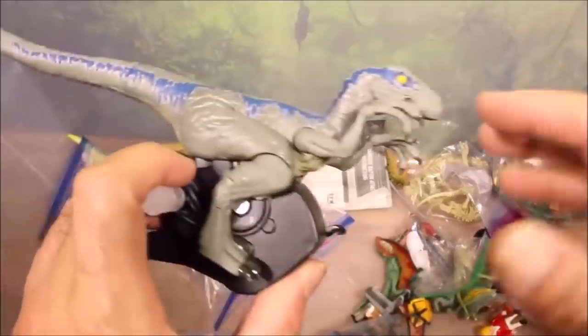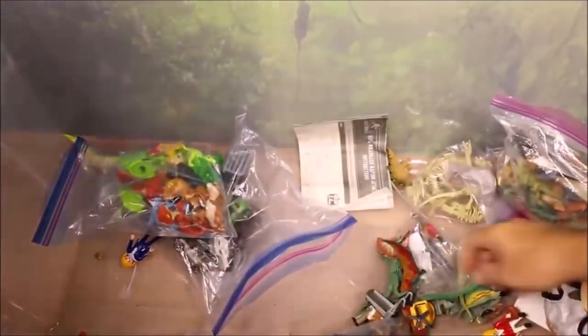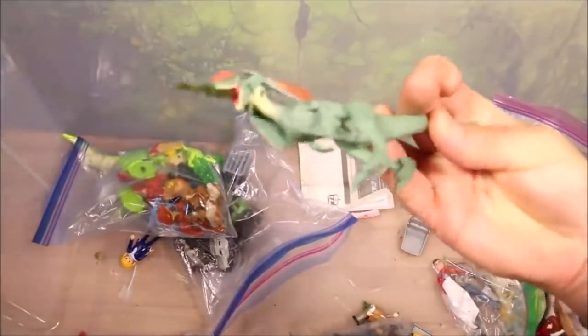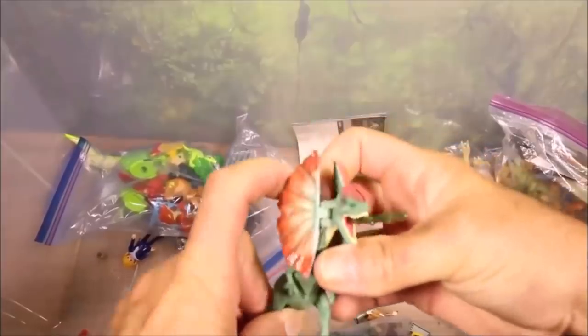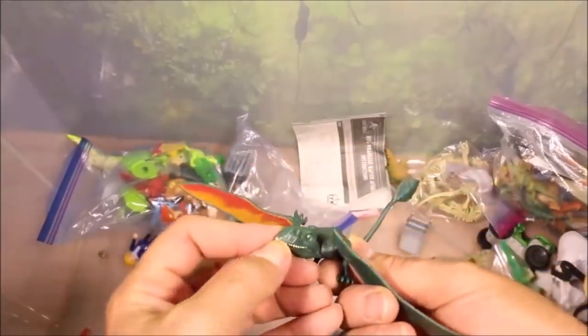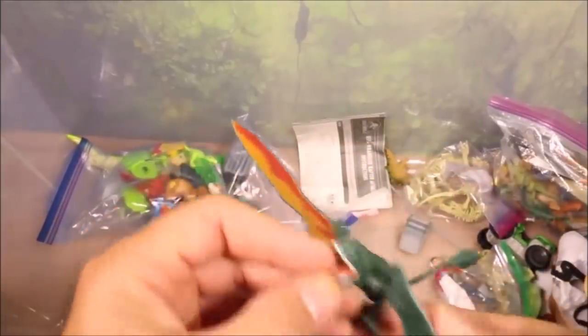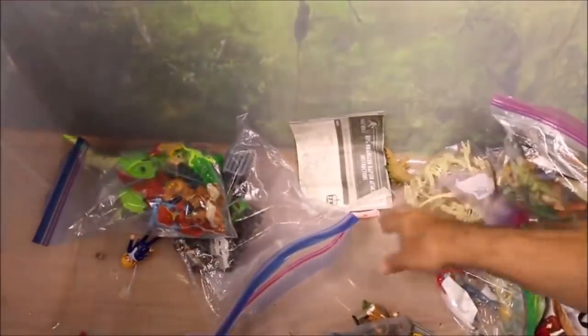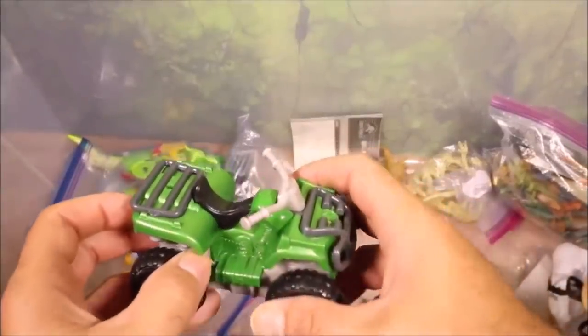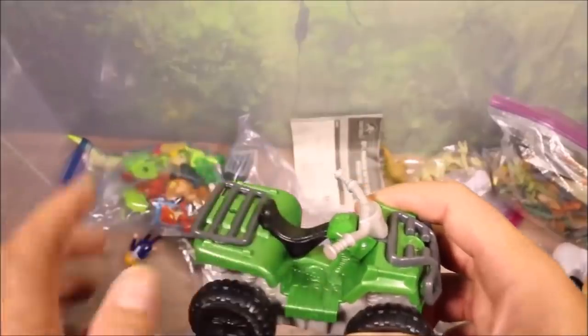He attaches to Owen's motorcycle. And we have a green Dilophosaurus with pop out frills. We have an awesome Dimorphodon here. And then moving on, this is the four-wheeler that goes to the Indoraptor set. This is the one Owen rides and the Indoraptor chases.